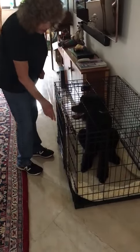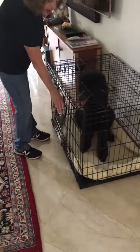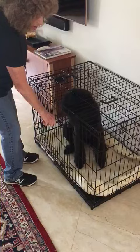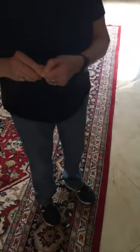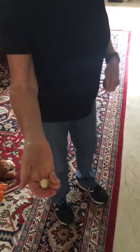Maggie. She's a standard poodle. This is a second pass for the beginner's test, and Maggie is locked in. Now she's locked in, okay. And I'm going to hide the hide, which is a little piece of cheese.